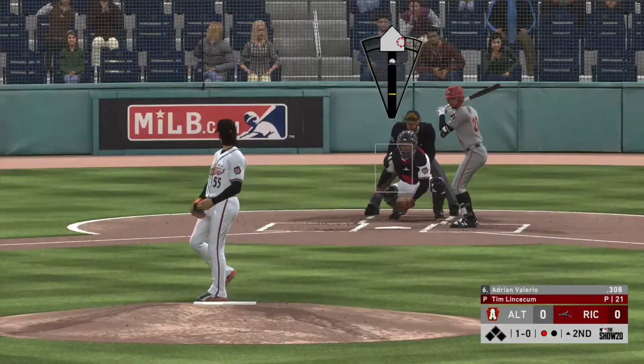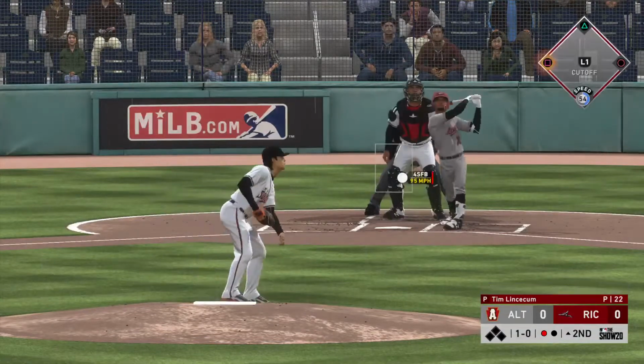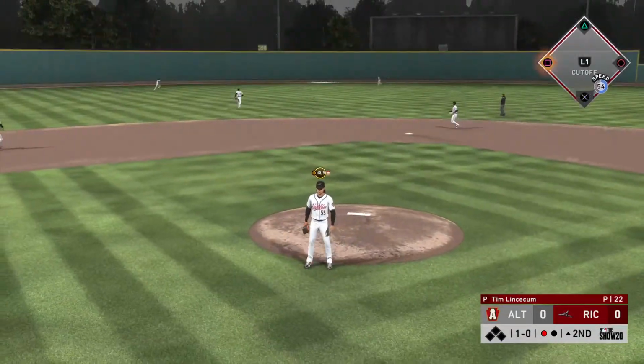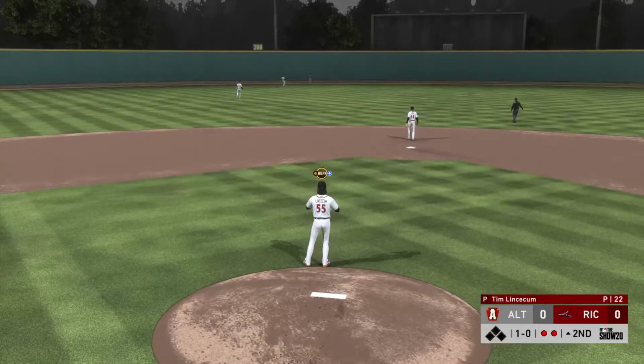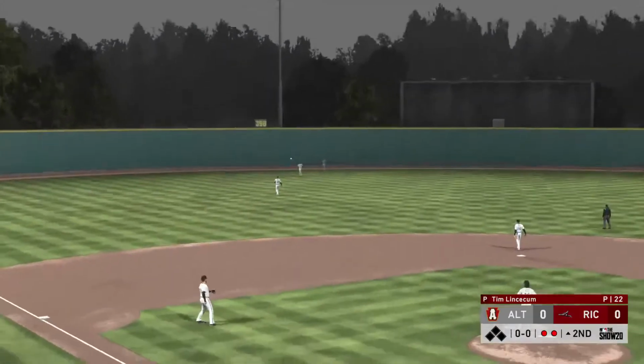Adrian Valerio comes on with one away as he looks at a ball. It's 1-0. And he jumps on this one. It's high and deep to center. And he will run this one down. A good read off the bat for the second out.